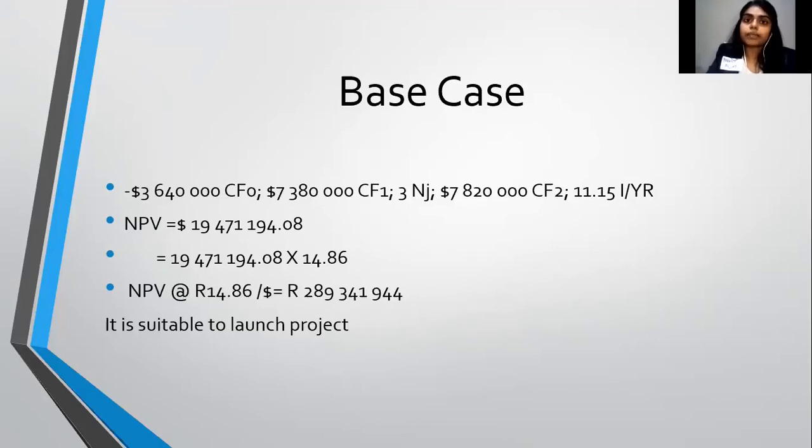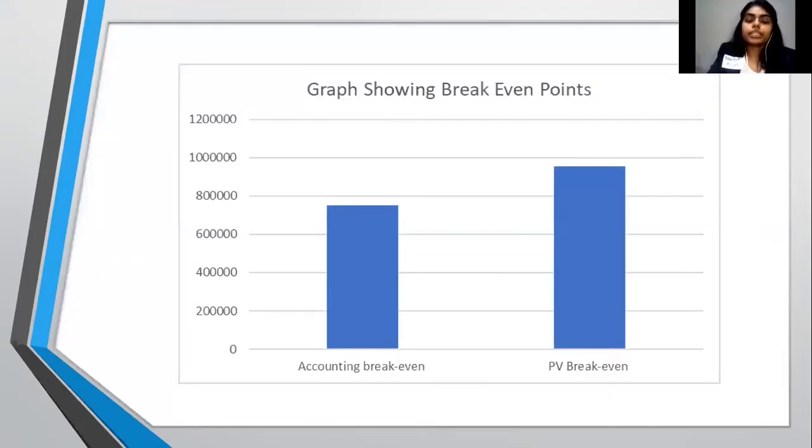After calculating the base NPV, we then determined the accounting and present value break-even points to identify when profits can be recognized for P&G. With the accounting break-even, P&G would need to sell more than 750,000 units before recognizing any profits. With present value, P&G would need to sell more than 954,000 units before recognizing any profits. My colleague Caleb will now discuss the 3 scenarios.